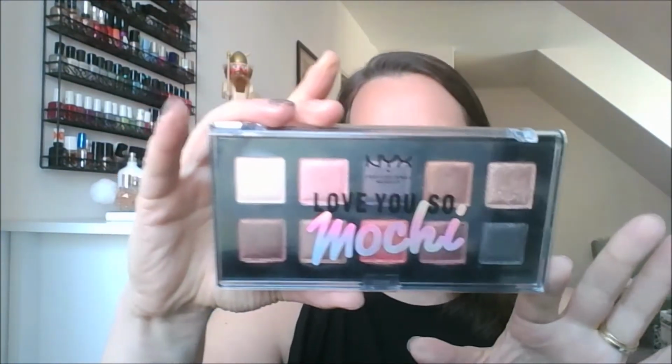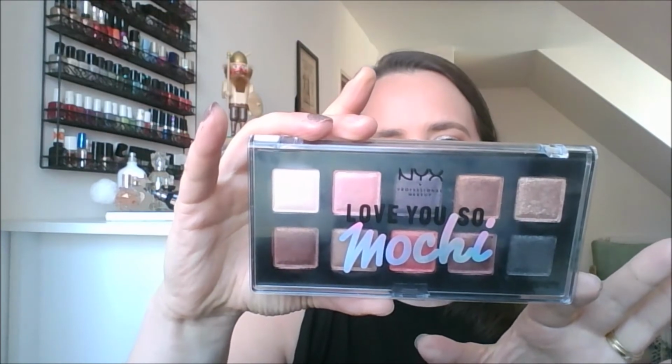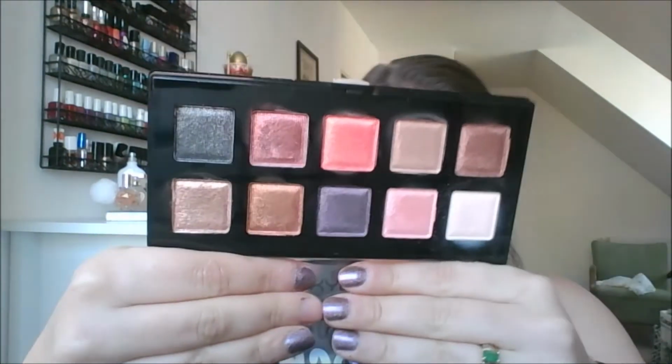This is the NYX Love You So Mochi eyeshadow palette in the shade Sleek and Chic. And this is so beautiful. This is perfect. Now, clearly you cannot get a full look out of this palette. I was using some smaller palettes that I have in other areas that are more of your basics to pair with this. But in terms of lid shades, oh my god. I loved so many, actually, I loved everything but one.